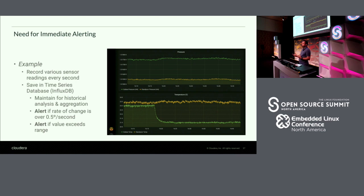Recording these sensor readings every second and saving them in a time series database, so Influx is what I use for this one. It's great to maintain for historical analysis and aggregation, right? It's great to have these morbidity mortality reviews and go, oh, we actually noticed over the course of 3 years that when patients with this condition were given this medication, it raised their heart rate by this much or something like that. And it can give you great insight on a large data set in order to make some determinations that you can't make on a sample of one.